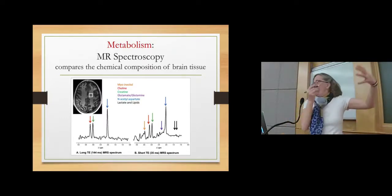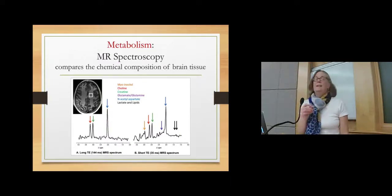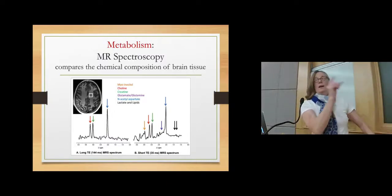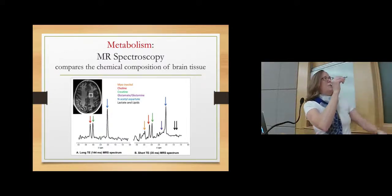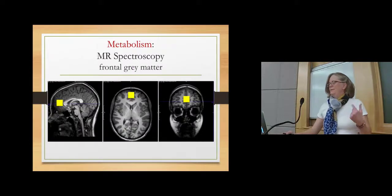So we get the anatomical images, we put this nice little square voxel on it, and it tells us what we find in there. Again, they're squiggly lines, but people have figured this out. So we're looking at things like choline, creatine, glutamate, NAA. NAA is our big one. We can see lipids and lactate. Now, why is that important?